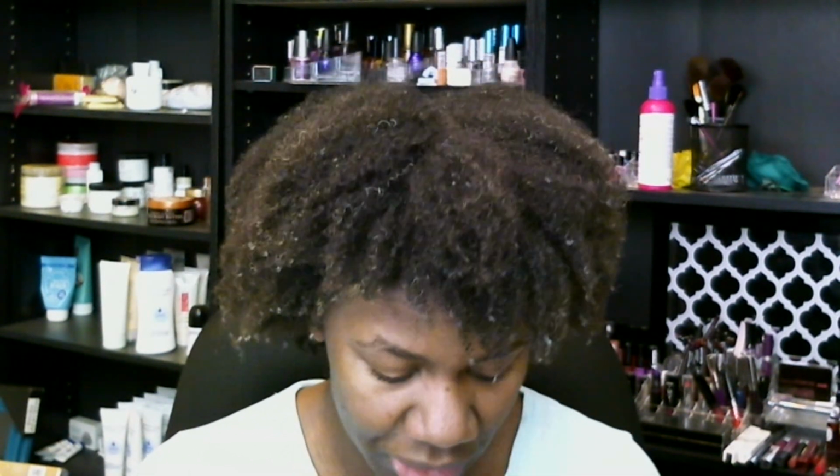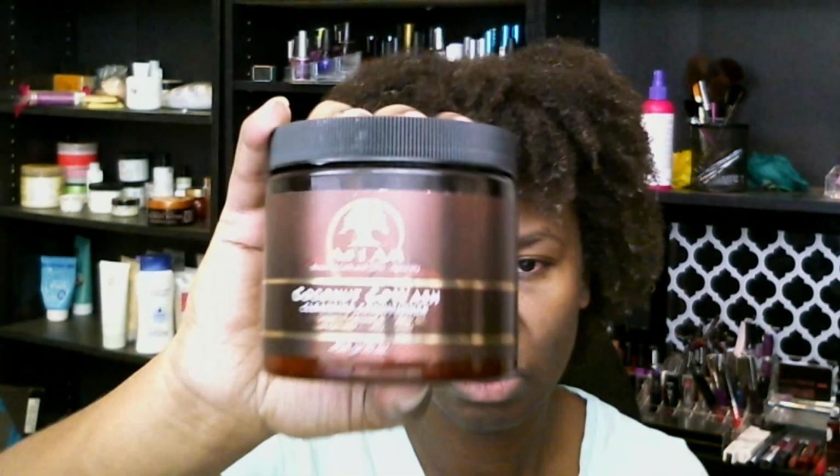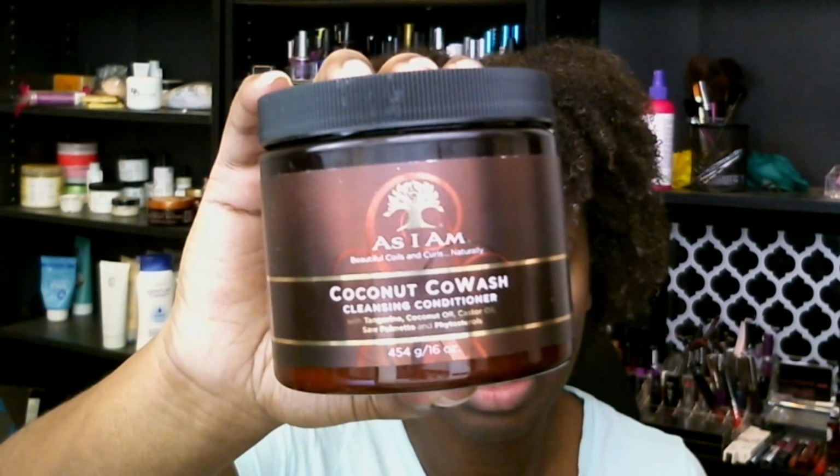I mainly use co-washes. Today I wanted to use my coconut co-wash to cleanse my hair, but my hair was dirty. You know what I'm talking about when I say your hair is dirty. It was dirty to the point where I almost felt like I needed to bust out a shampoo. But I forgot I had my bentonite clay. I'm pretty sure this is not new. Okay, it's new to me, but it's not new to everybody. Somebody has done this before.